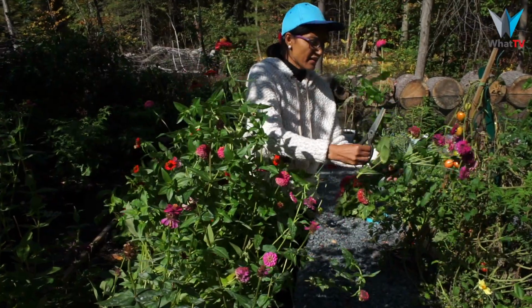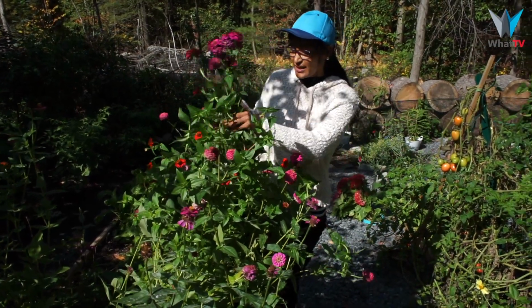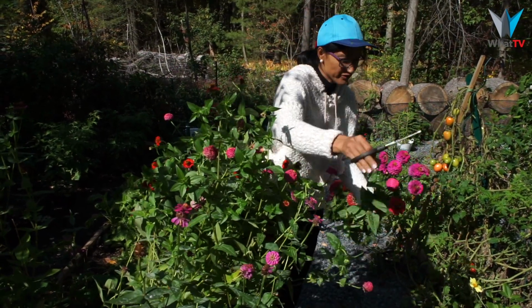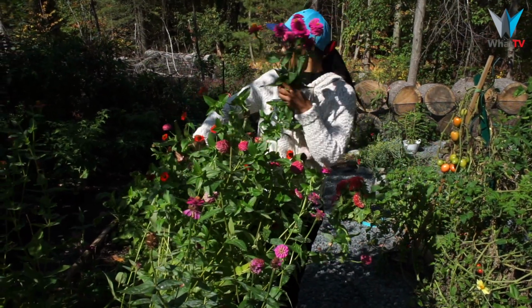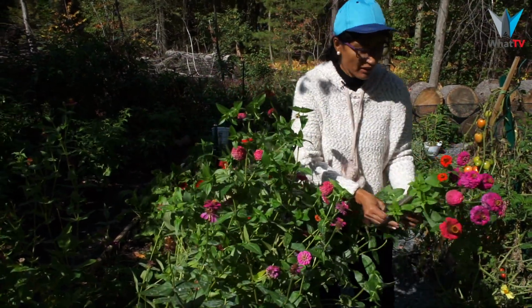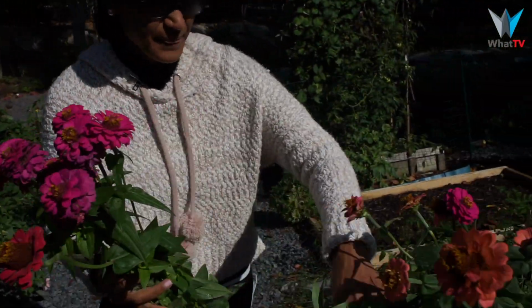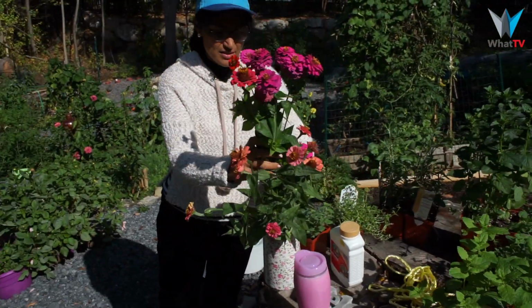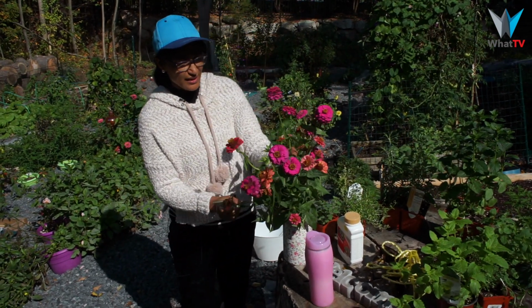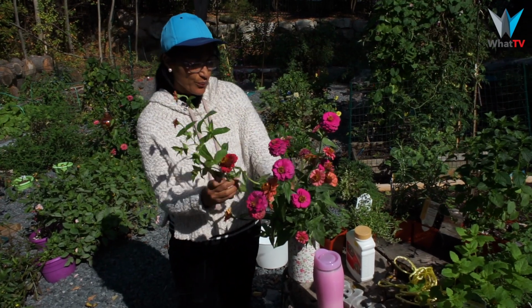And those ones, I planted them from seeds back in January, and they just grew really nice. I've got all these orange, purple, and pink colors. Yeah, very nice. We'll put them in the pot here. Look at that. So that will be beautiful on my kitchen table.